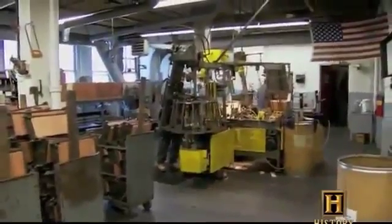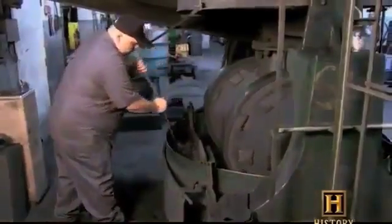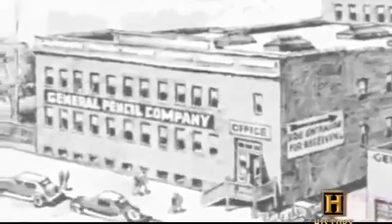General Pencil Company's factory in Jersey City, New Jersey. A dedicated group of pencil makers turn graphite powder and blocks of cedar into the world's most reliable writing instrument. We are still the oldest pencil manufacturer in the USA, still family-owned and operated by the original founding family. And we're still in this brick building 100 years later.